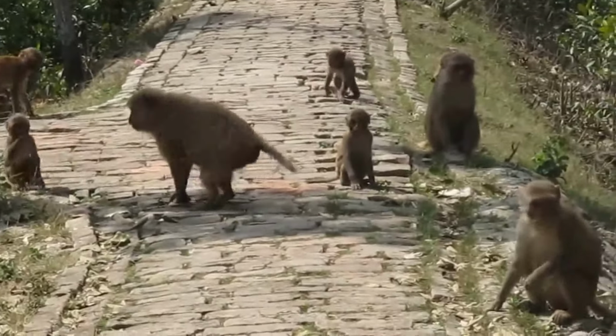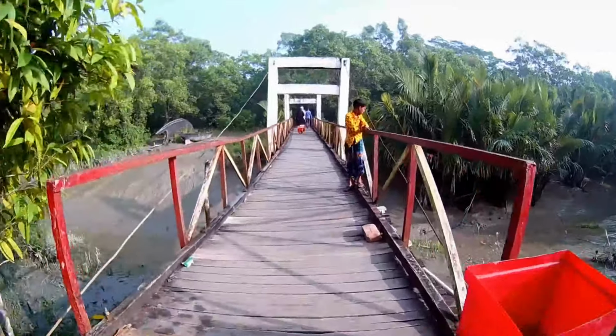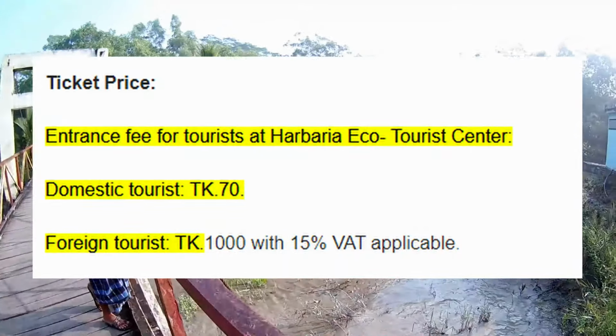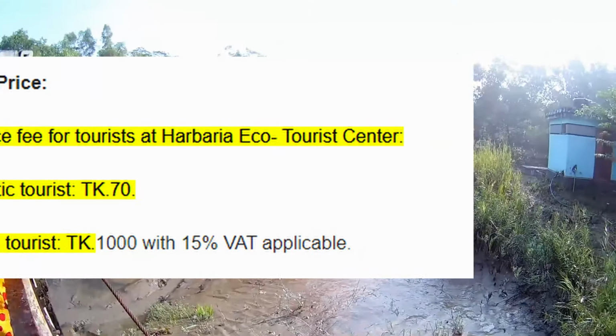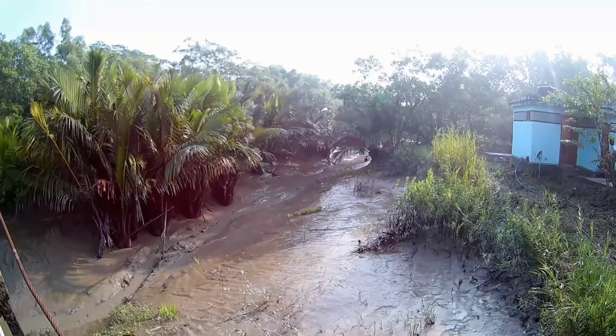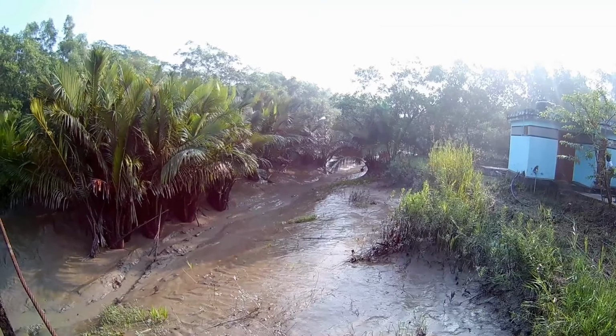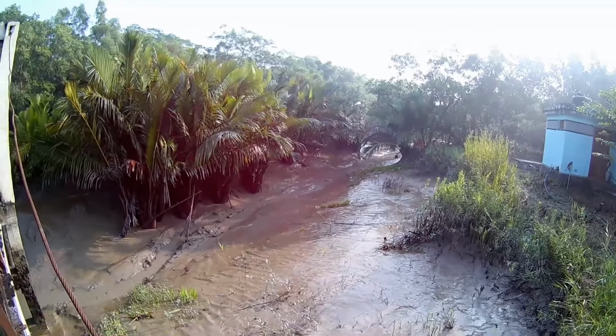One thing I forgot to mention is this eco park has an entrance fee which is about $15 for foreigners. So if you're coming to Sundarban just to visit this one place, which I do not recommend by the way, then the total cost will be somewhere around 25 to 30 bucks for foreigners.